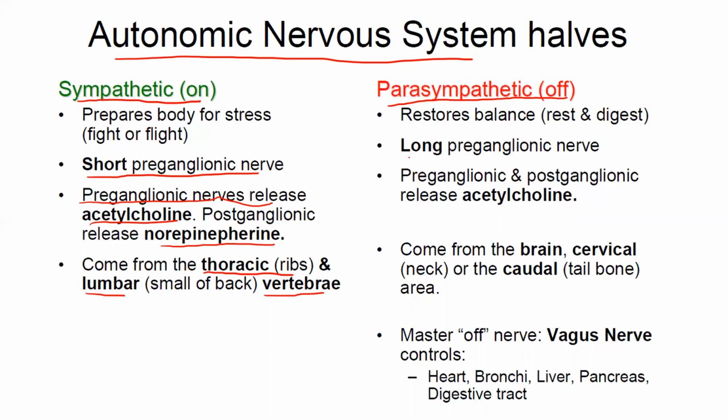Rest and digest are very long nerves, and both of them release acetylcholine. So norepinephrine for a sympathetic is also referred to as noradrenaline. It's just the scientific word. Parasympathetic comes from the brain, cervical, and the tail area. And the master nerve is the vagus nerve, and that's what's called your 10th cranial nerve. It comes out of your cranium, okay, and your brainstem. And it controls things like heartbeats, your lungs, liver, pancreas, digestive tract, vagus nerve.